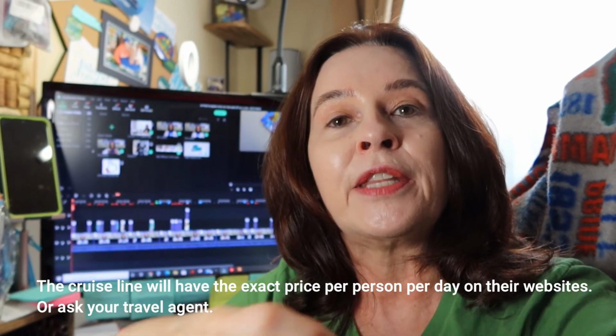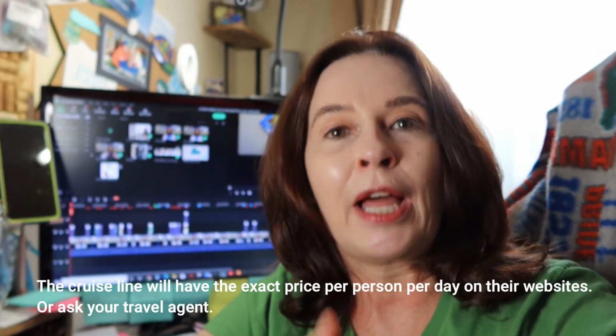So be prepared that it will be a daily charge added to the end of your cruise, unless you pay it up front, and not all cruise lines will allow you to do that. So be sure to check whether gratuities are paid ahead of time, so that you know if you need to budget for that or not. I think on our first cruise we were pretty shocked when we got it. We understood, and we were certainly happy to pay it, but the fact that we didn't know about it is not okay. So we want you to know about the gratuities, and that's it.